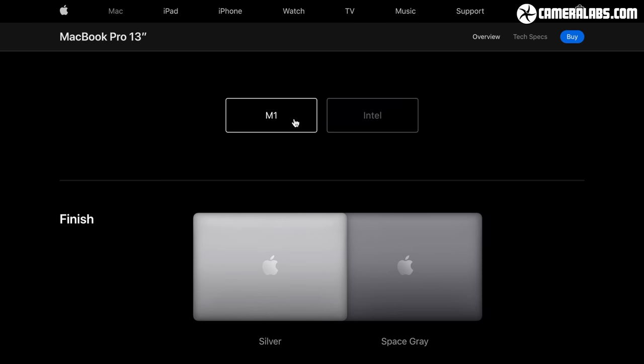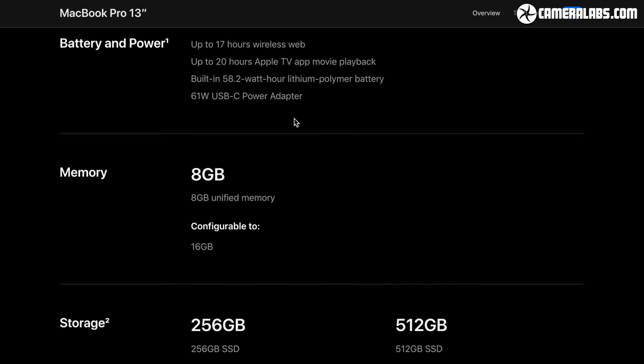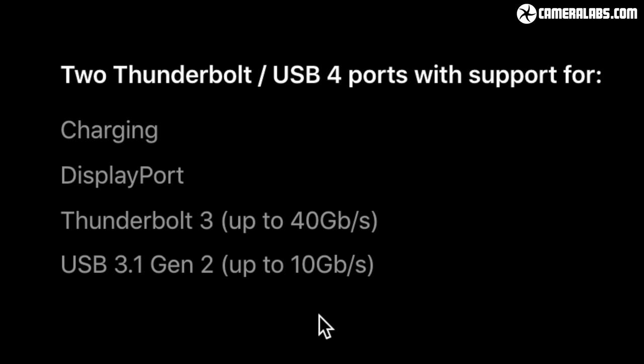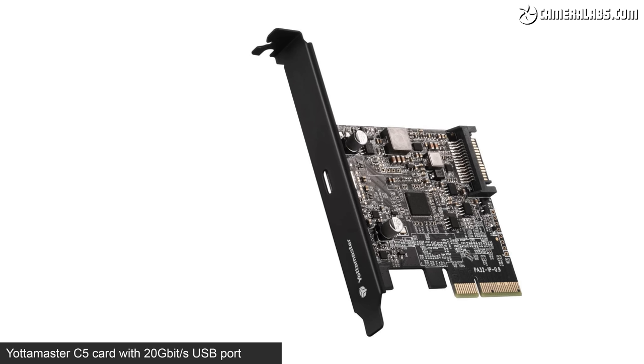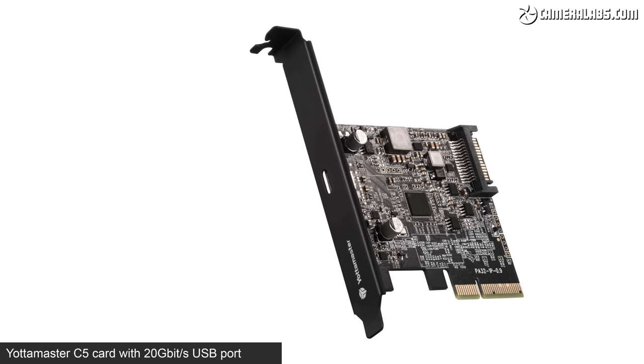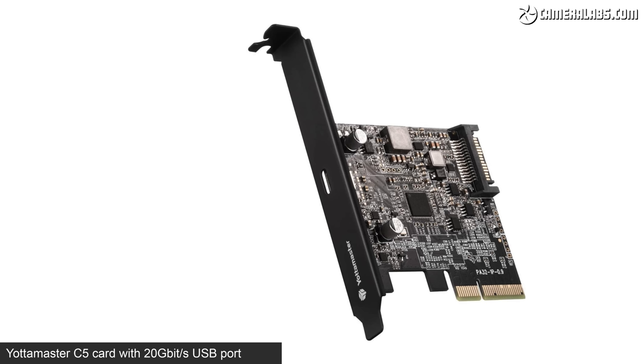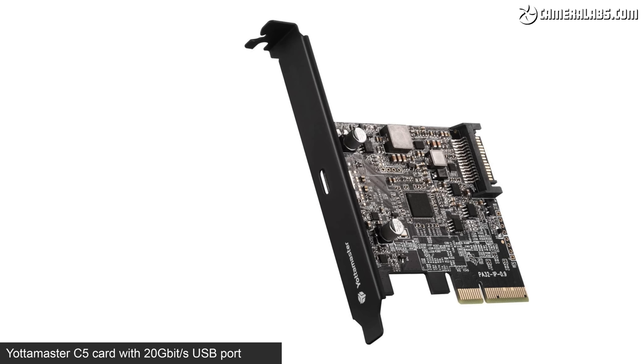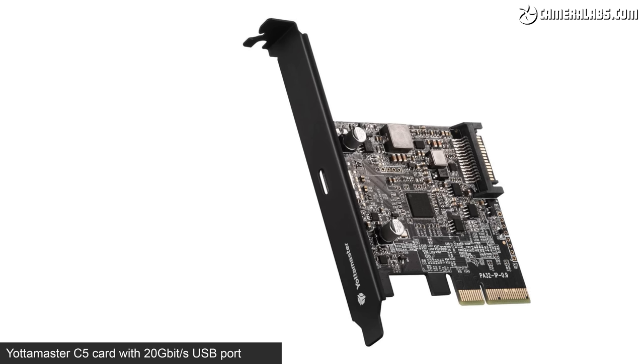But don't assume a newer MacBook will be any better, as the USB ports on the late 2020 models are still restricted to 10 gigabit per second speeds. Indeed, if you want a 20 gigabit per second USB port at the time I made this review, you'll need to buy a USB 3.2 Gen 2x2 expansion card for a desktop PC, which specifically quotes support for 20 gigabits per second, or wait for laptops with faster ports to arrive. It pays to check the specs of your system very carefully, especially as the labelling of USB ports can be very confusing.